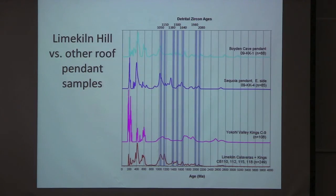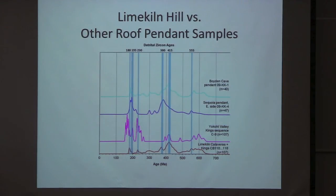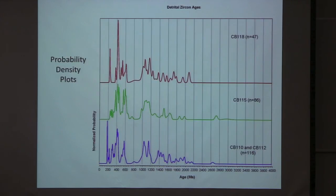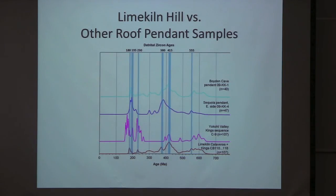I looked at quite a few different samples that were available to me. Found 3 roof pendants that had very similar samples. There they are, lining up the age peaks. These are for older years. Excuse me. Here we have going in the younger years. It got crowded, so I had to break it out. So here we have the younger periods of time breaking out the samples and the graphs. Again, we find some nice overlap.